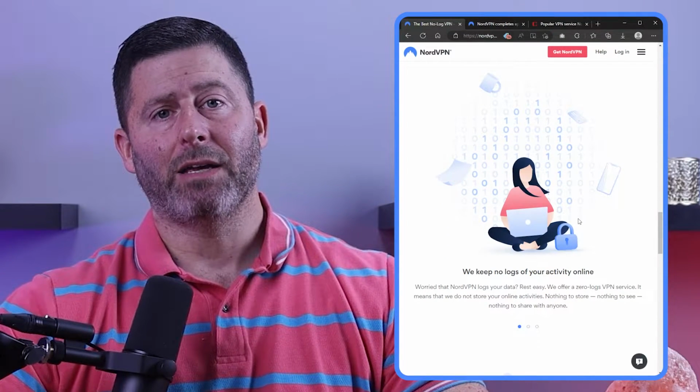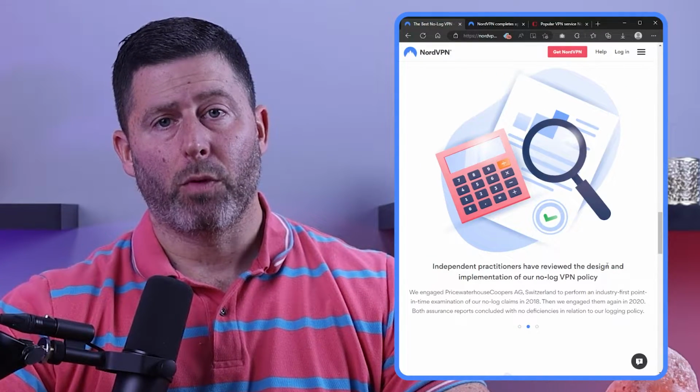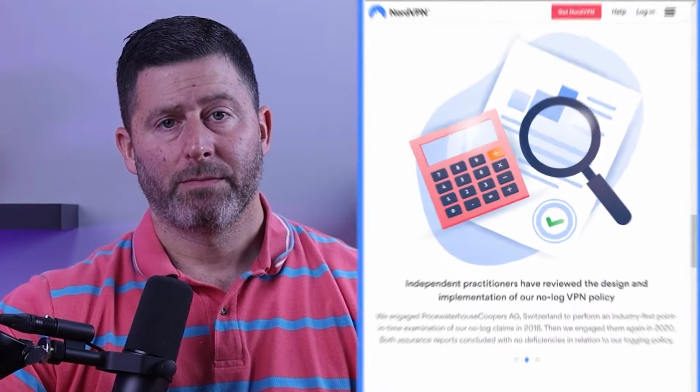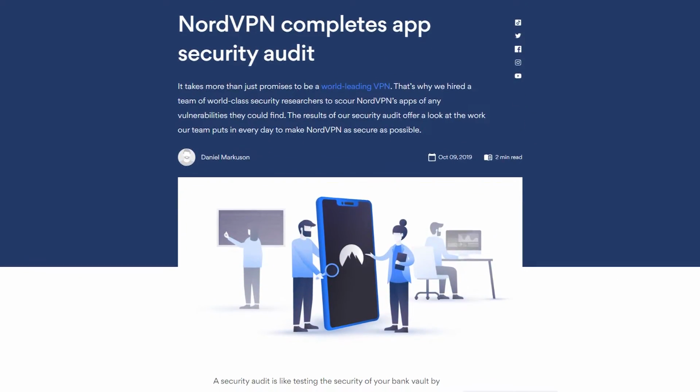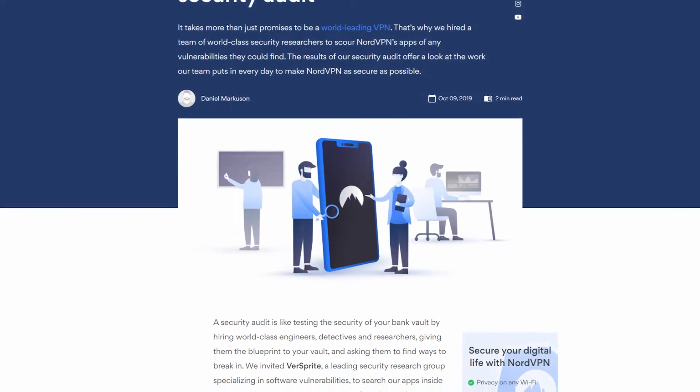In terms of the logging policy, NordVPN promises to not collect any logs, and they prove their claims in the third-party independent audit reports that they've conducted throughout the years. Nord also operates RAM-only servers, which basically means that there are no physical hard drives linked to the servers, which leaves little to no room for data to be stored in said servers. So overall, NordVPN's privacy policy is one of the best in the industry, and the independent audit reports do back up their no logs claims, so you can be sure that your data is in safe hands when using NordVPN.